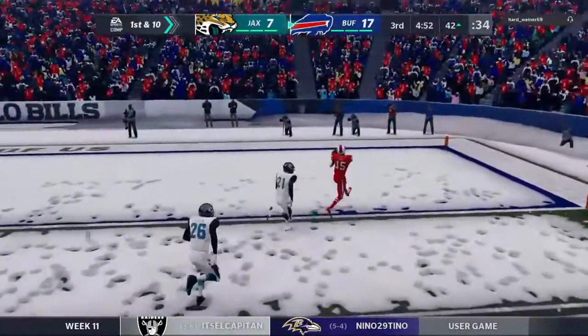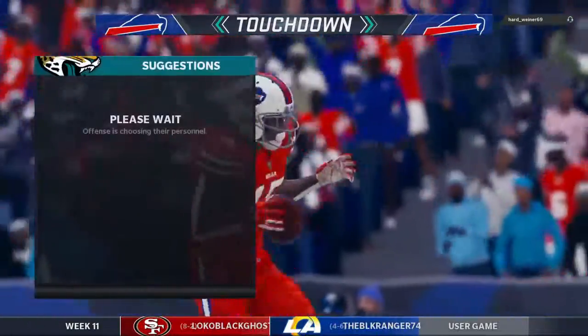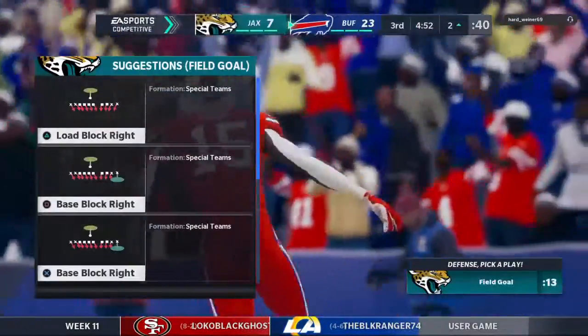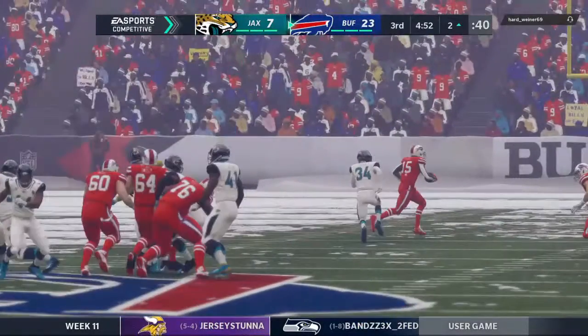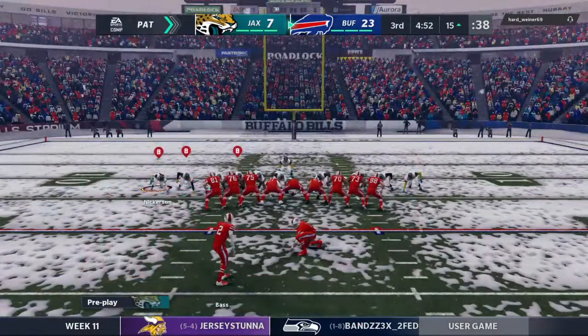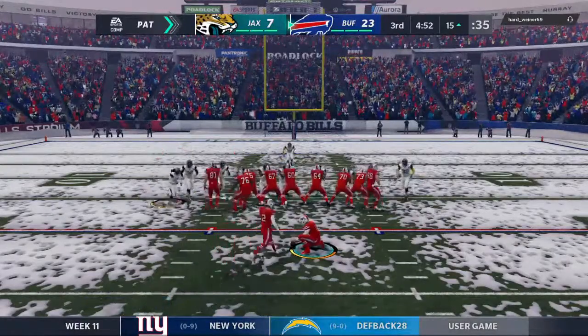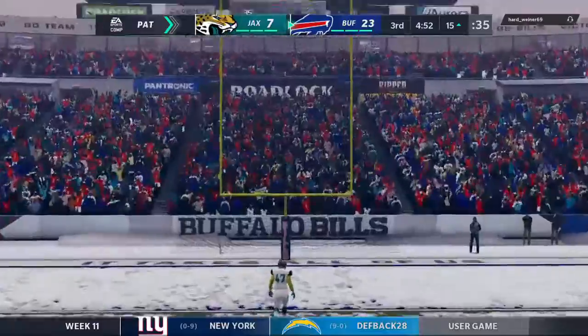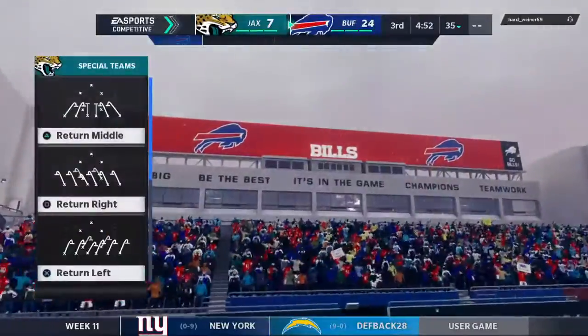John Brown today, baby. And all the way home for a Bills touchdown. John Brown, his 5th touchdown now on the year. And the Bills turn that interception into a touchdown. And that's exactly what you're supposed to do with good field position. You make the other side pay when you don't have far to go for the score. And that'll make this a 3-score game as the lead moves to 17. Bills 24, Jaguars 7.